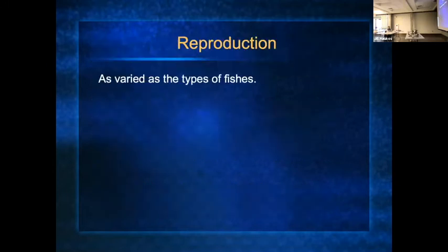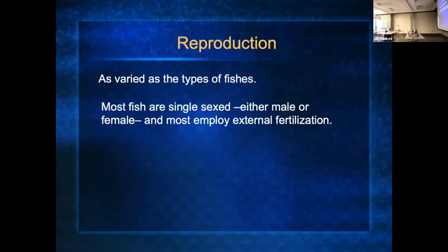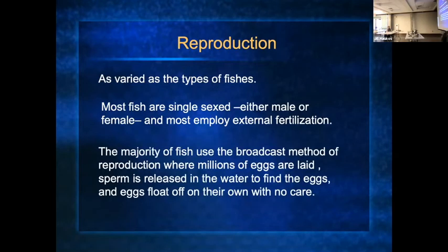So reproduction is as varied as there are kinds of fishes. But I will say that most fish are single sex. They're either male or they're female. Remember, there are 40,000 different kinds of fish, and in generalization, most fish have a strategy where they broadcast a lot of eggs. They're not going to provide a lot of parental care, and they put out a lot of eggs in order for one to survive to replace them.